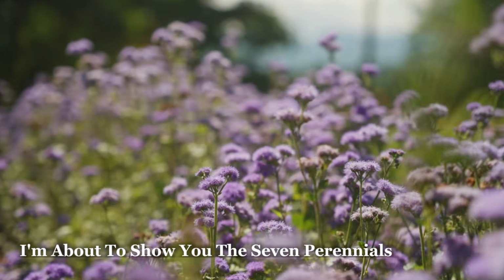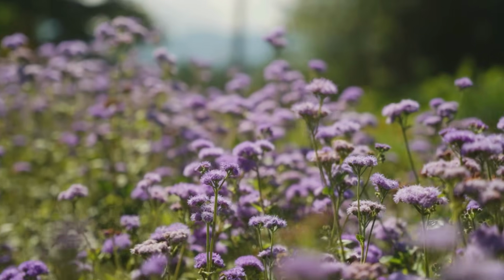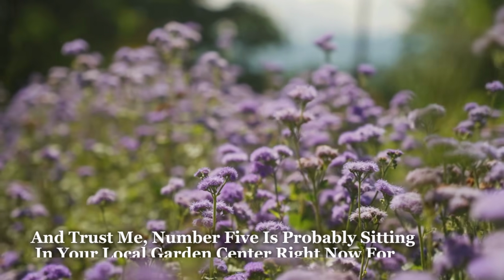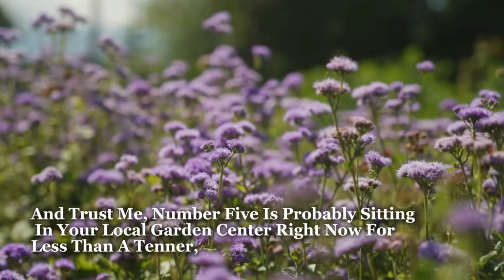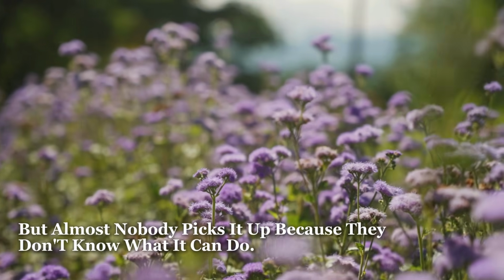I'm about to show you the 7 perennials that professional garden designers actually use in their own gardens. And trust me, number 5 is probably sitting in your local garden centre right now for less than a tenner, but almost nobody picks it up because they don't know what it can do.